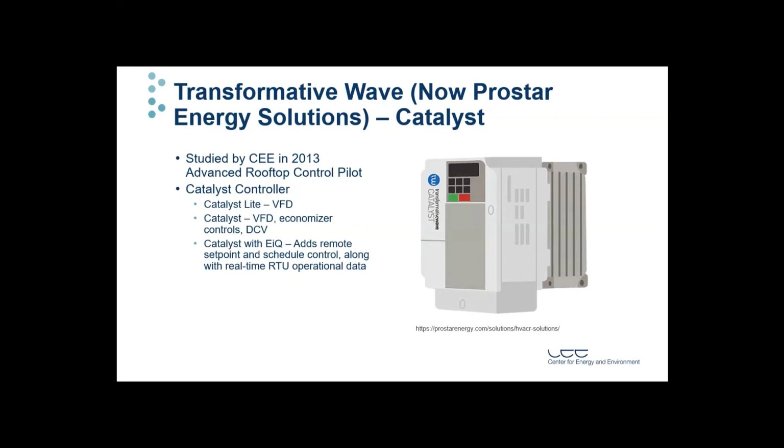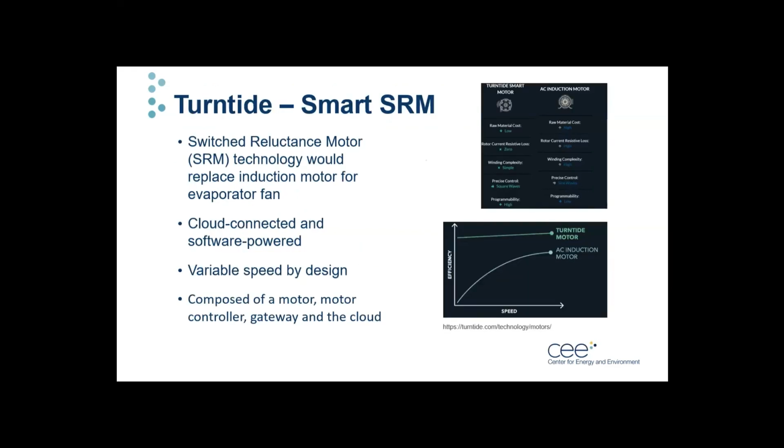So this was one of the packages studied in our previous research project, and since that time has offered 3 different tiers of products. So first is the Catalyst Lite, which is simply a standalone VFD. The Catalyst itself, this is the most popular, which adds economizer controls and demand control ventilation. And then finally, the Catalyst with EIQ adds an automation system to give a live picture of the system and allows the customer to make adjustments as necessary.